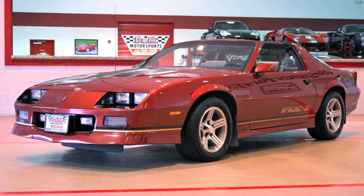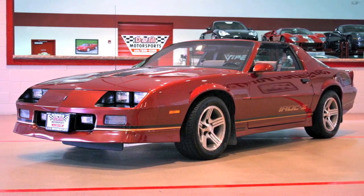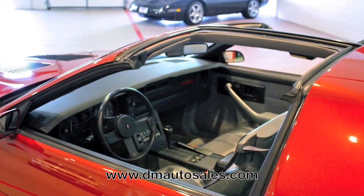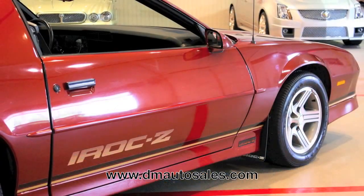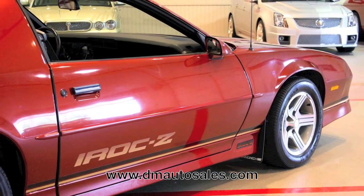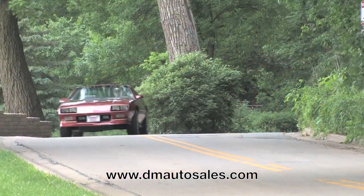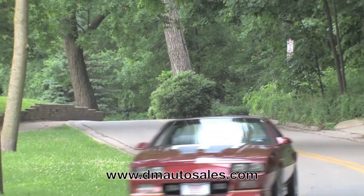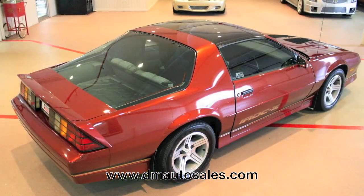For a 22-year-old car, this 1989 IROC-Z is in spectacular condition. Finished in flame red, over a medium gray leather and cloth combination, you'd be hard-pressed to find a cleaner and better cared-for car than this Camaro IROC-Z. Very well equipped, this car shows extremely little wear cosmetically, and mechanically it feels like a new car, easily confirmed by a quick test drive.